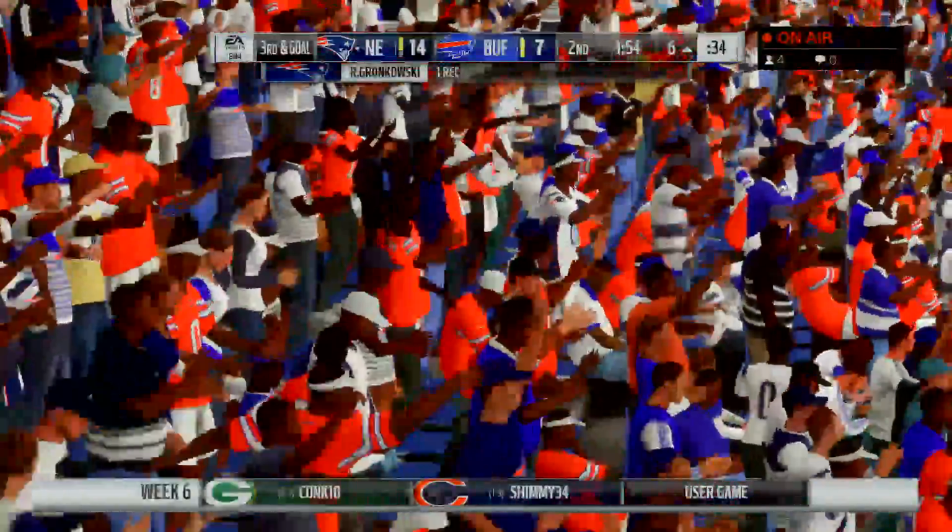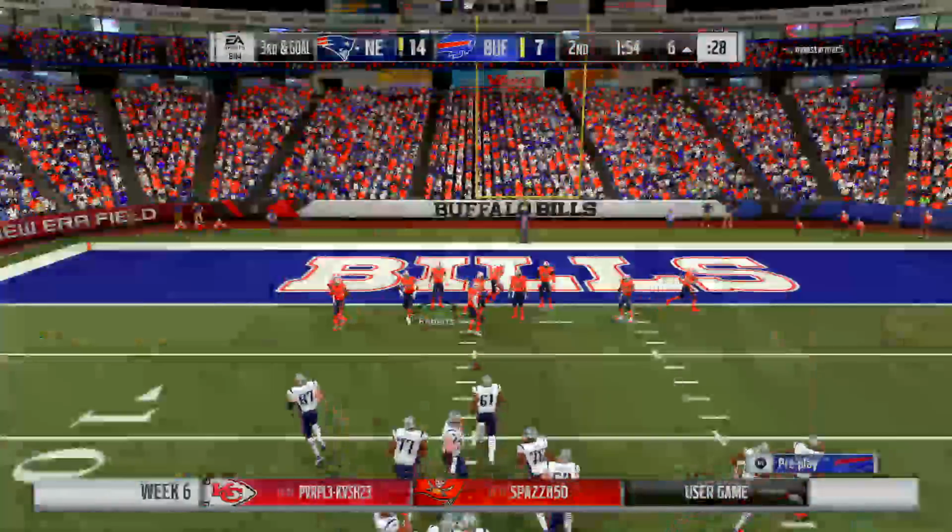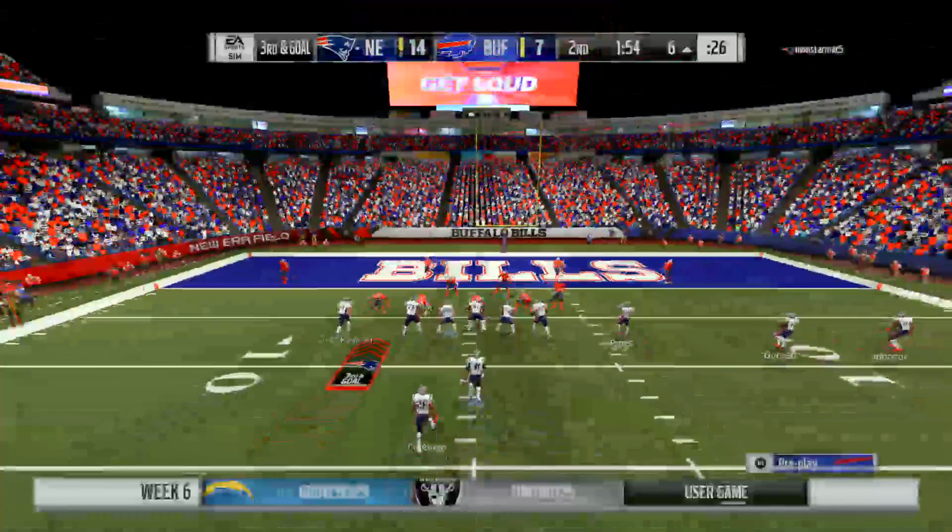Officially a minute 54 to go in this. Back to Buffalo after this. This will be play number 8 on the drive. It's 3rd and goal.